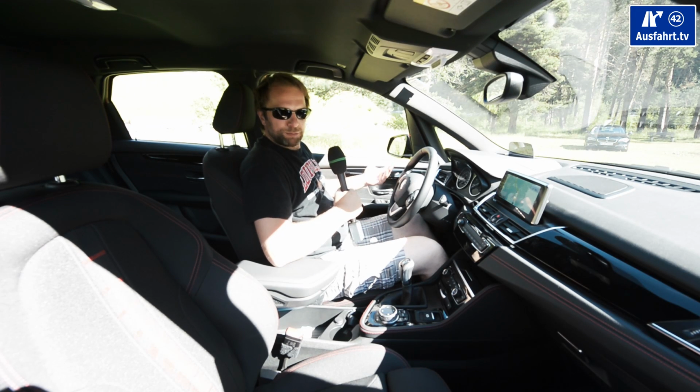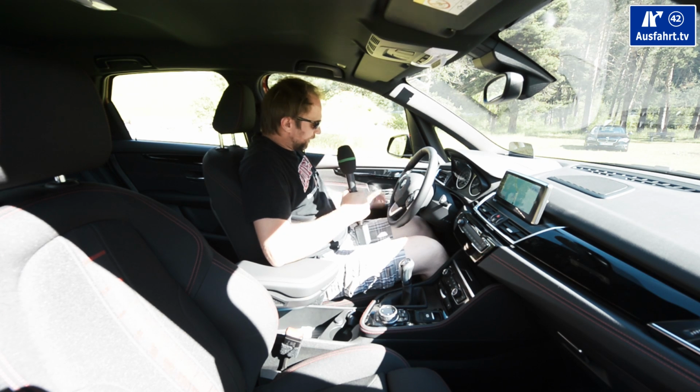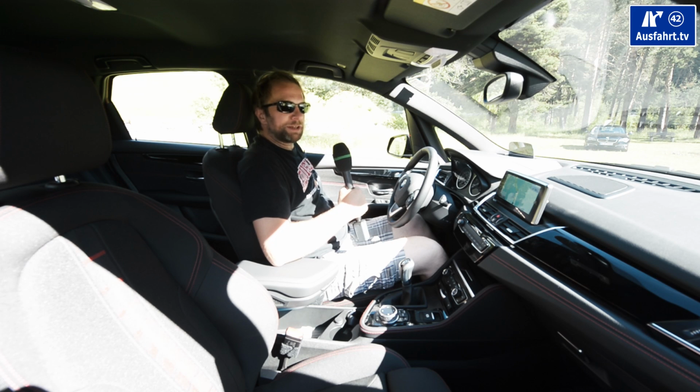My first impression when I first got into this car is, wow, how much space. I really have lots of space. I mean, I lowered the seat to the very bottom right now.